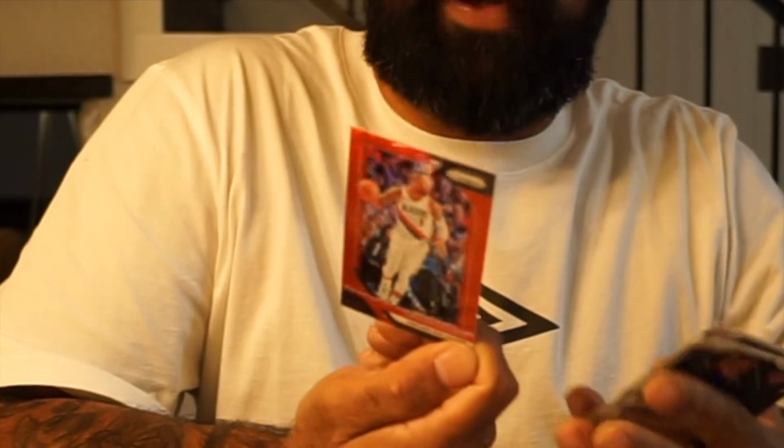Okay. Red Shimmer. Old Lillard. Oh, shit. That's 5 out of 7. Nice. That's gonna be cool. That's a good hit. I like that. I'll take that. Little red. Watched him go off. Well, guys, we did it. We pulled Kevin Knox. We pulled a Kevin Knox rookie card.